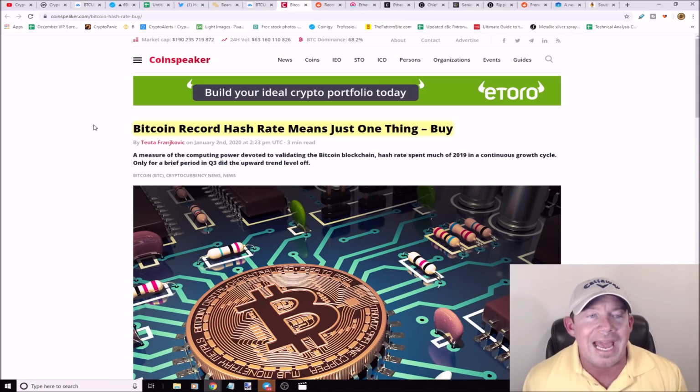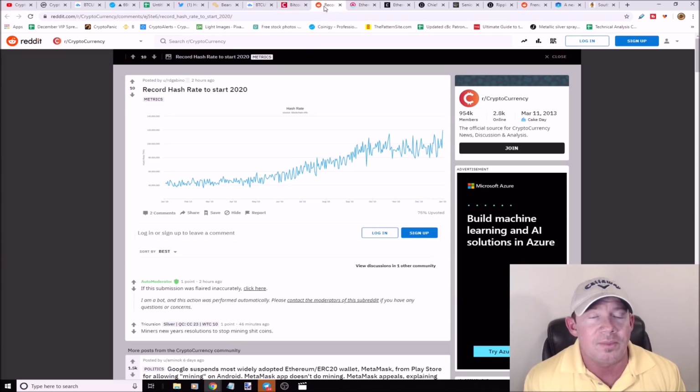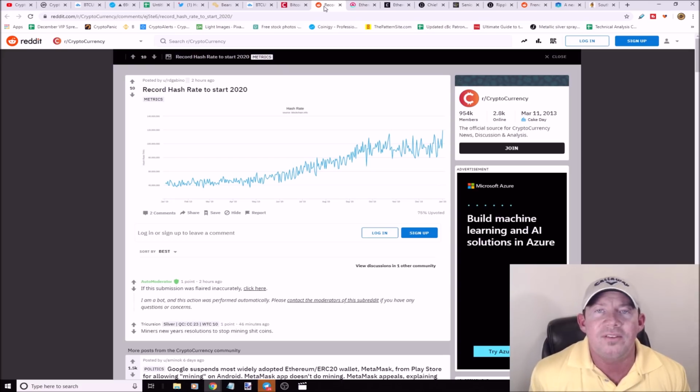So Bitcoin record hash rate means there's just one thing to do, buy. Don't think we're quite there yet. Now, to be fair, the hash rate right now is extremely high. The miners, they're mining the heck out of Bitcoin. They're long-term, right? They're long on it. Why is this happening?